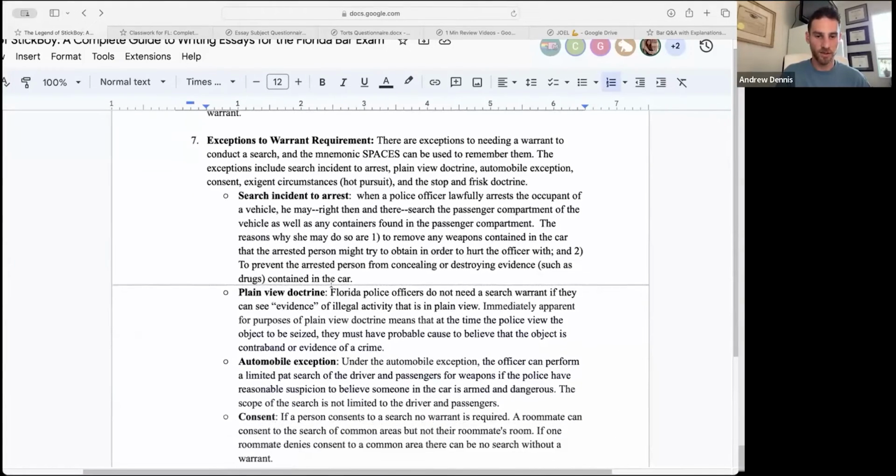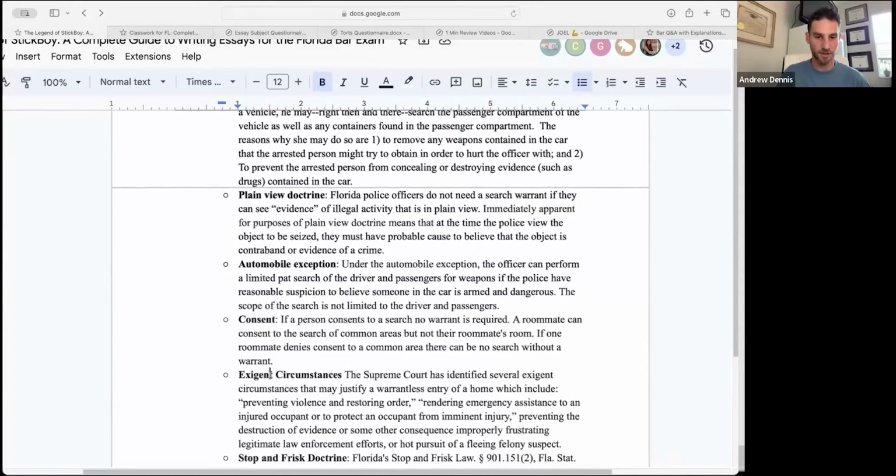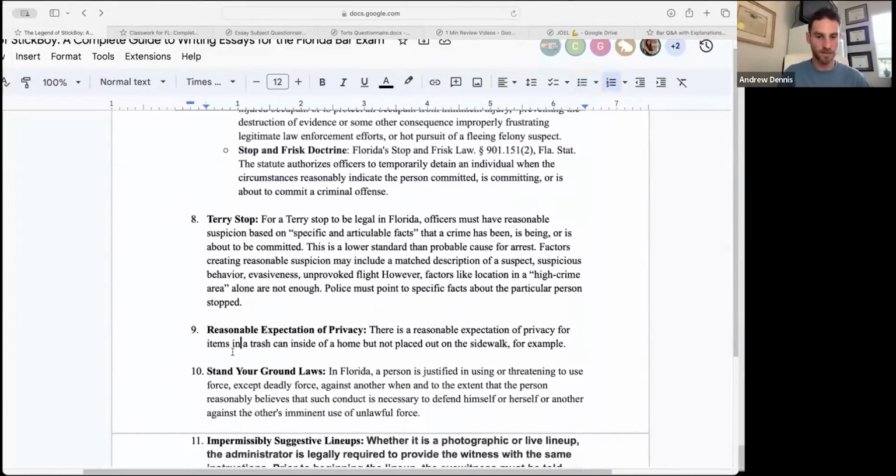So then I kind of go into some of them: search incident to arrest, plain view doctrine, automobile exception, consent, exigent circumstances, stop and frisk, Terry stop, re-op, stand your ground.